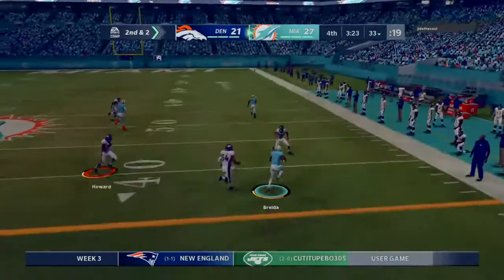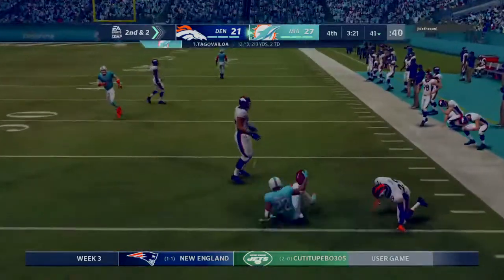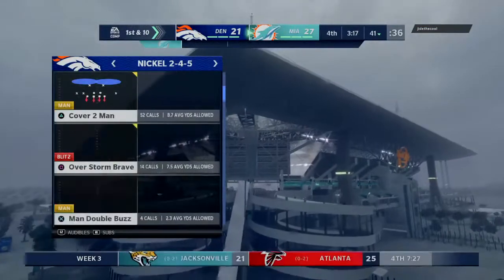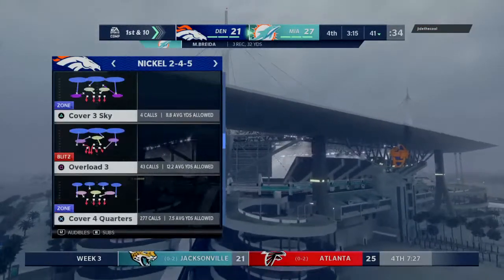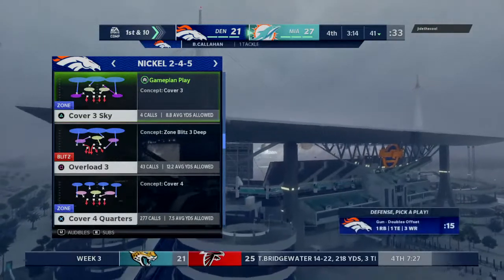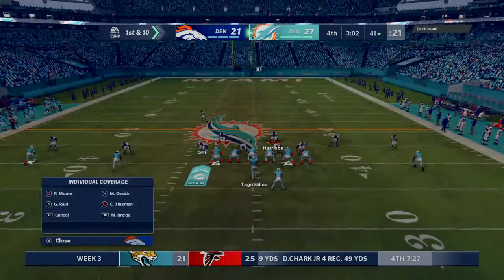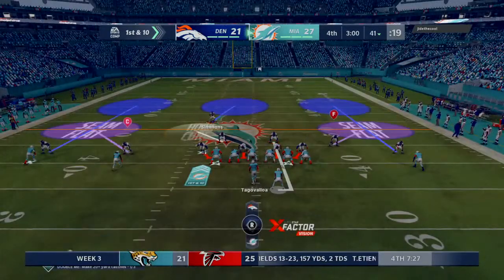Tagovailoa working out of the gun. He'll get this into the hands of Breida. That one, a first down pickup of eight. That was a pretty favorable situation there. What would you call that? Second and manageable? Smart play, too. Didn't force it downfield when he didn't have it. Just checked it down, let him get the first down, and that's exactly what he did.